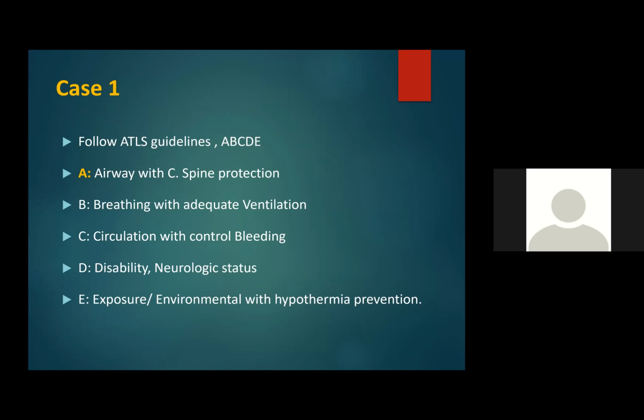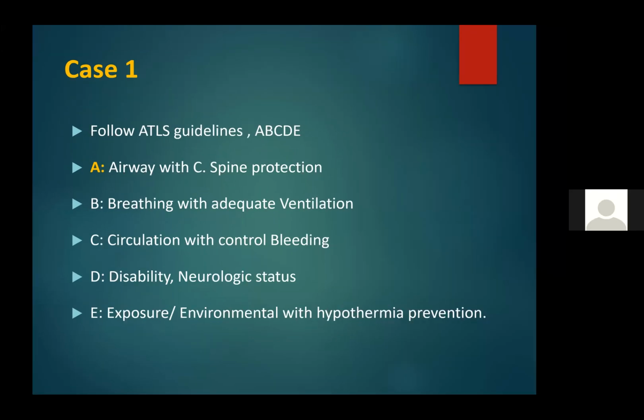So A stands for airway. It is the same as in ACLS, PALS, everything. But in trauma, there is a specific precaution that we should take. For example, if we are managing the airway, we have to protect the C-spine. So there is no head tilt. Be careful, bending the neck is very dangerous during trauma. So you have to make sure that there is no C-spine mobilization.